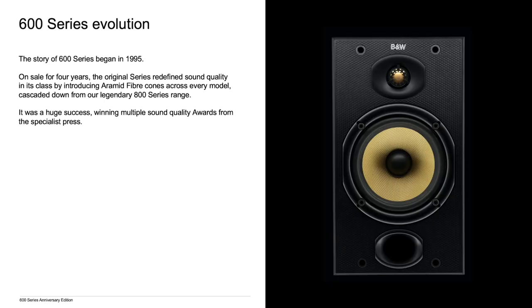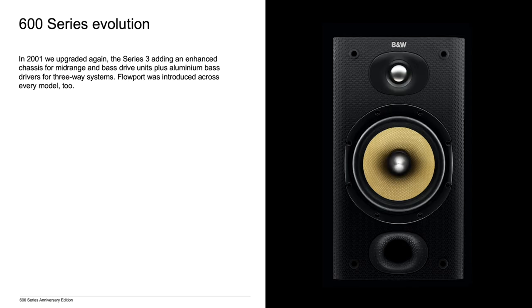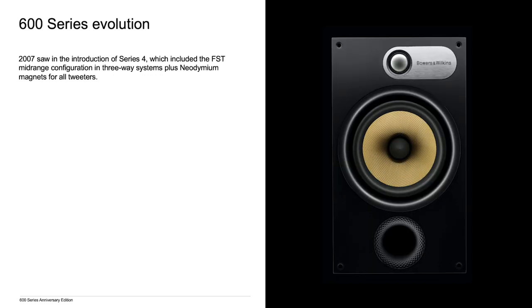Let's look at the evolution. The story began in 1995 with a range that was on for 4 years. At the time, it was revolutionary because it introduced the yellow aramid fibre cone across every model, a technology that we'd not had in place before at affordable price points. And it was a huge success, winning multiple awards. It was followed in 1999 by Series 2, which added improvements to the tweeter, but also the Nautilus tube loading system and upgrade to the low frequency cones. In 2001, we upgraded again with aluminium bass drivers for three-way systems and the Flowport technology. And in 2007, we introduced the FST mid-range configuration for three-way loudspeakers.